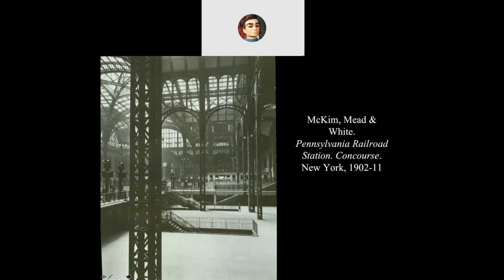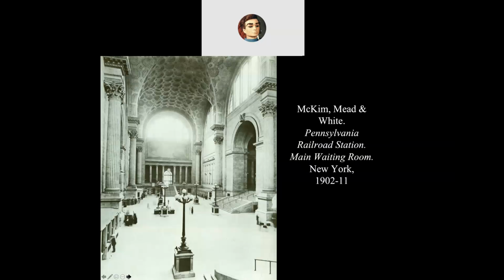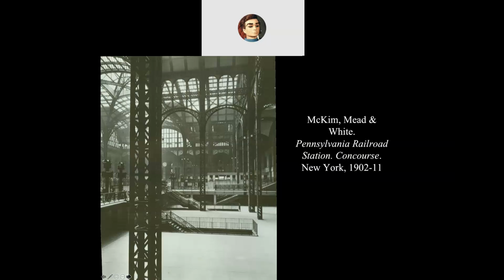And we looked at some of the iron structures last time. And here again on the concourse of Penn Station, you have that iron structure with skylights to let in light, and it's really much more industrial. So you go from this to this. This is practical and utilitarian. Beautiful. I love this stuff. This is gorgeous.